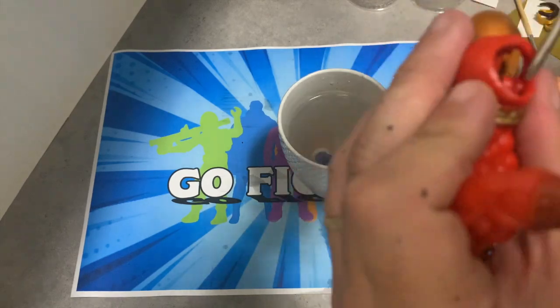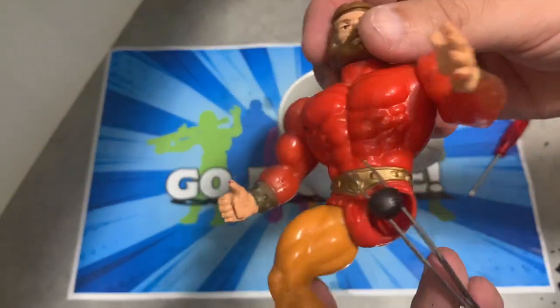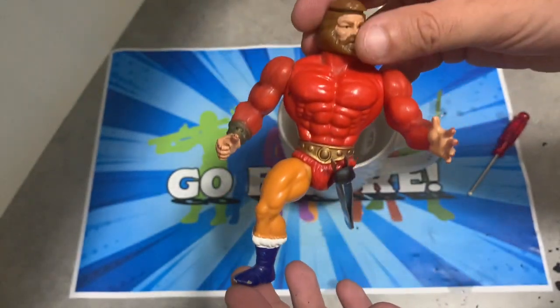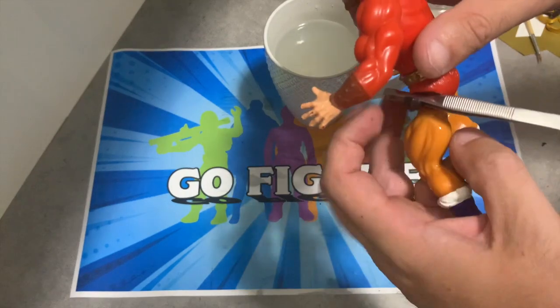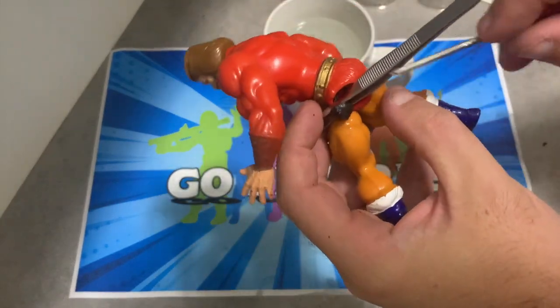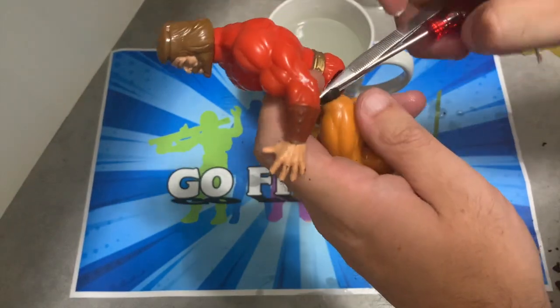And with those tweezers, hold the band outside of the leg hole there, just like that. And that just makes it a little bit easier when we press on the new leg to have that end of the band sticking out like that. So I just put a screwdriver in and just kind of push it into the new leg.